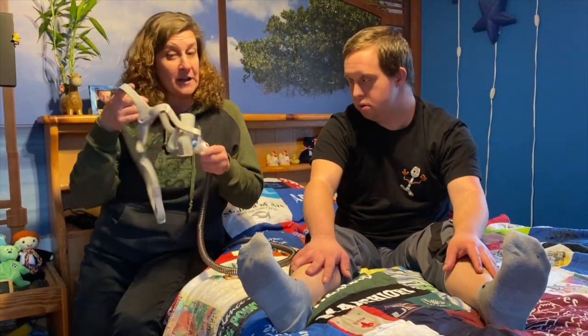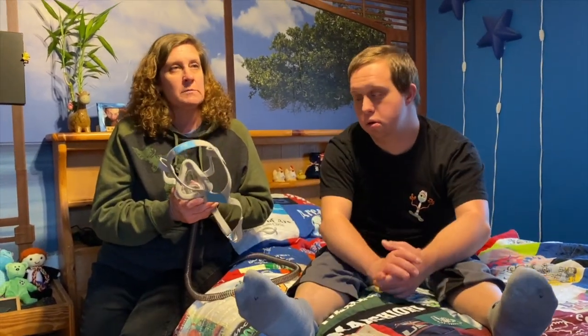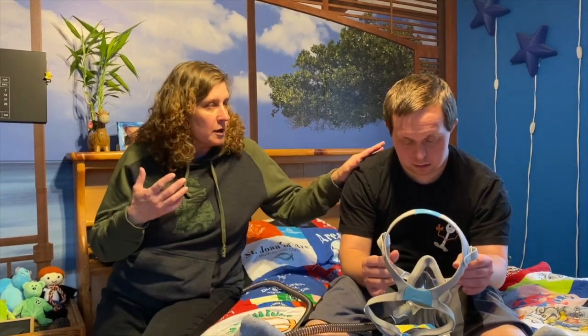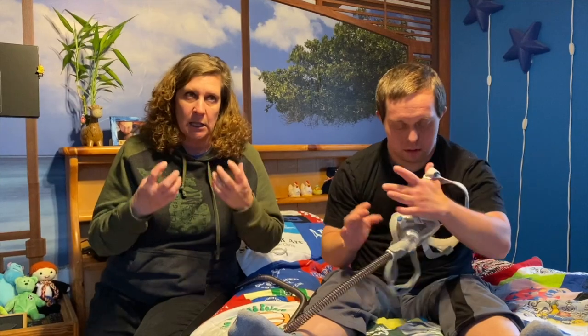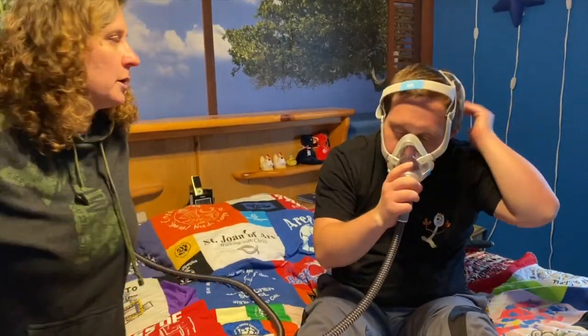This is a full face mask. We did ask when we found out he had to wear this, and we knew it was going to be a challenge to make this happen. We said, what about the nose, where the air just goes into the nose? We thought that would be more comfortable and easier to wear, and they were like, absolutely not. He needs a lot of air. The full face mask is the only way this is going to work. Like this.